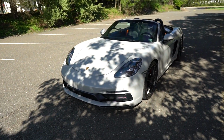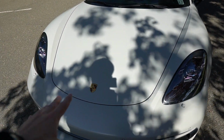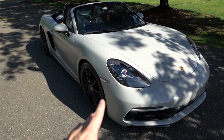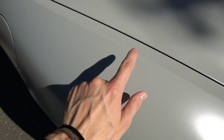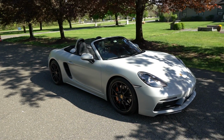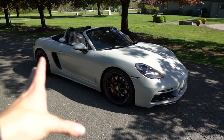So, as you see, I flipped the camera here. We have the Boxster GTS, and this is in chalk. Now, as you can tell, it's matte. It's not your regular gloss chalk paint. It is technically chalk paint underneath, but it's actually XPEL Stealth wrap over it, which looks absolutely phenomenal. I do like the matte a lot. Let me know what you guys think down below of the matte.